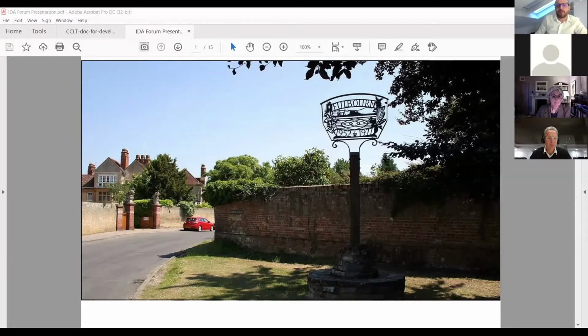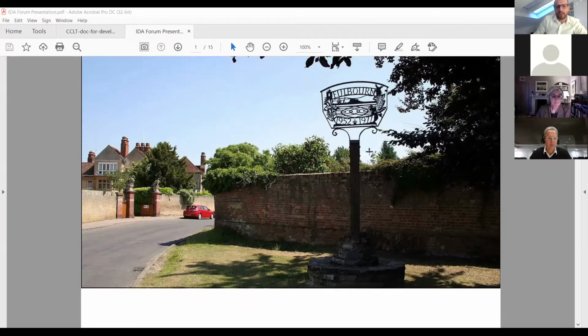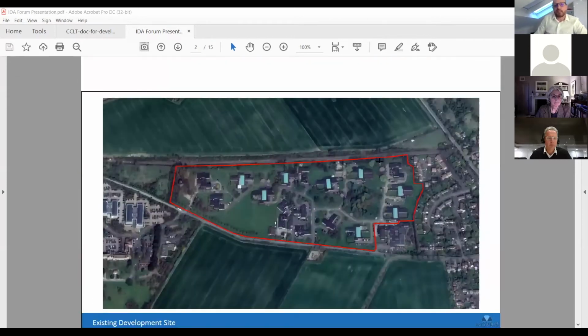So this is by no means the full set of design documents, and I'm happy to share them. They are available on the planning portal and obviously South Cambs' own planning website. But if anybody wants a copy of the full design statement, there's a lot of information in there. I think it's 50 pages long. So what I've tried to do is cut it down to a minimum to show you the highlights.